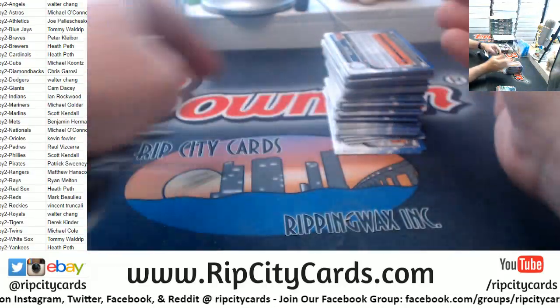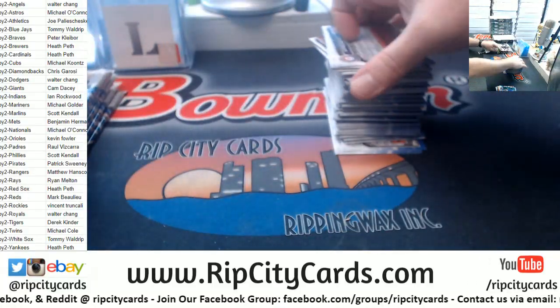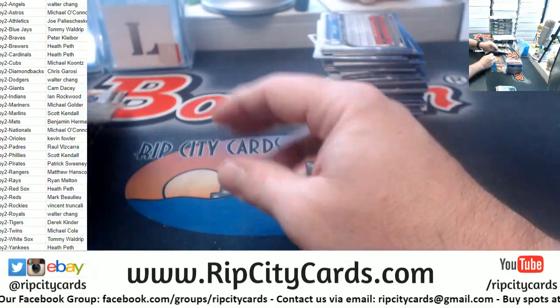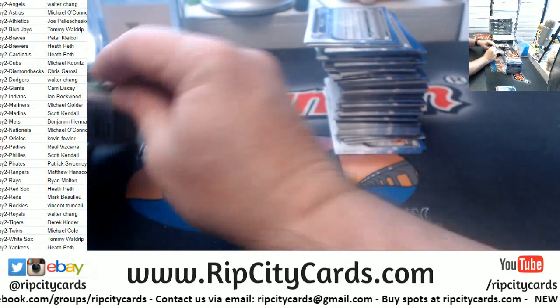25. Did tell the baby I was going to take her some base cards to play with. She does seem to like graded cards. She will walk around with those.